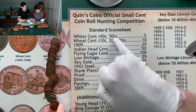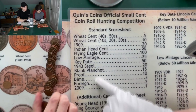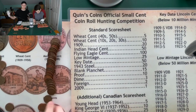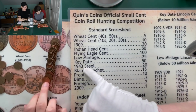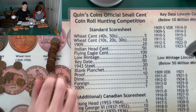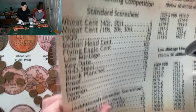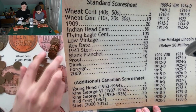Basically, we look for wheat cents in the 40s and 50s. Those are going to be worth 5. 10s, 20s, and 30s are worth 10 points each. And then you have all this other type of stuff over here. Notably, we look for 2009s, but there aren't probably going to be any of those in here. Foreigns we count for 2 points, which is sort of like a big blanket term, but Kevin will be getting 2 points on that older foreign. We actually have the potential to find the 1943 steel cents because these are customer wrapped rolls. Those won't be getting pulled out by the machines that typically roll the rolls that we look through. And so yeah, you can kind of see everything right there. Also, we have the Canadian score sheet, which we use as well, the additional Canadian score sheet right here, and we'll be using that as well today. Maybe there will be some Canadians in here.